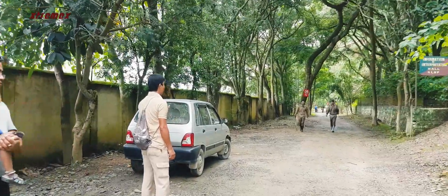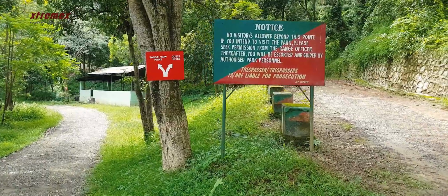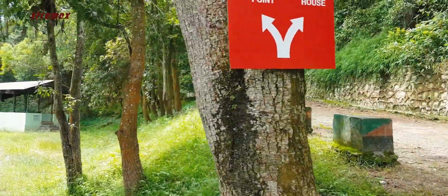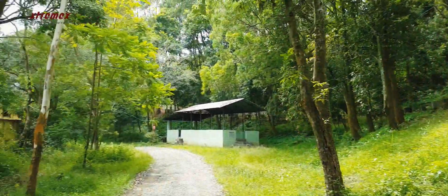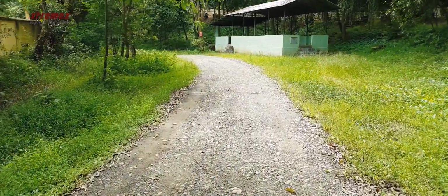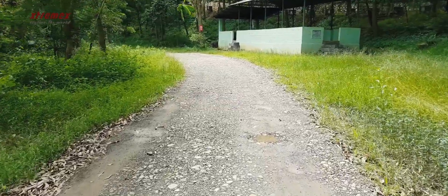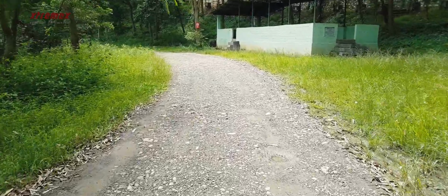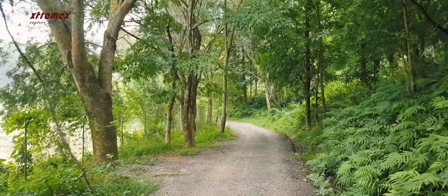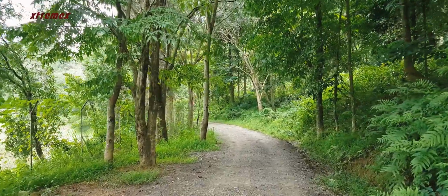You can also hire some guides at this gate itself. To move around the national park, the best way is to walk. And the places are clearly labeled. You can see that the left side goes towards the Sangai viewpoint, whereas the right side goes towards the guest house. Walking in this national park is a bliss in itself, just like walking on any other natural trails. It is filled with evergreen trees, and the silence is broken by sounds of the birds and insects around this forest.